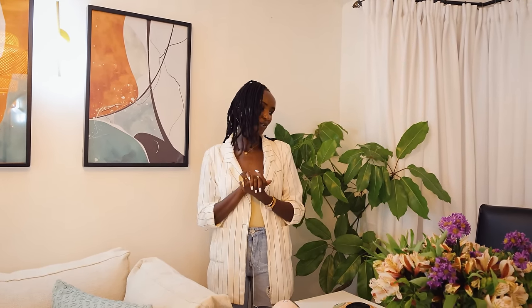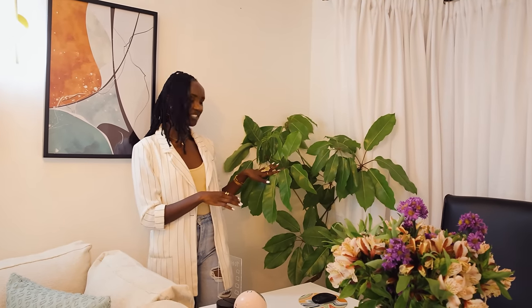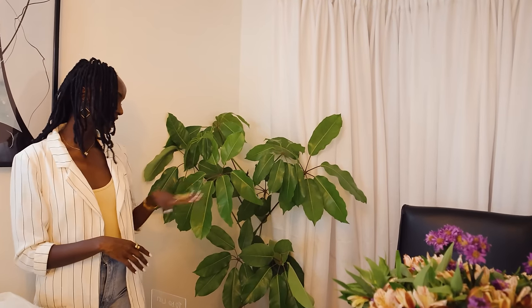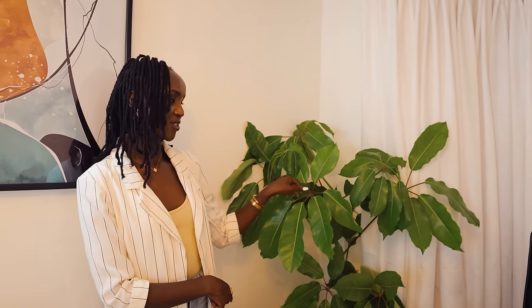On the side, just behind me, we have this beautiful big chevelure plant. So I wanted something big, something that screams I'm here, something that says see me for this corner. And I went for this specific plant because it's low maintenance. First of all, my client was very specific about having low maintenance plants because she doesn't want to kill them, but she wants them in her space. So we went for this chevelure plant.